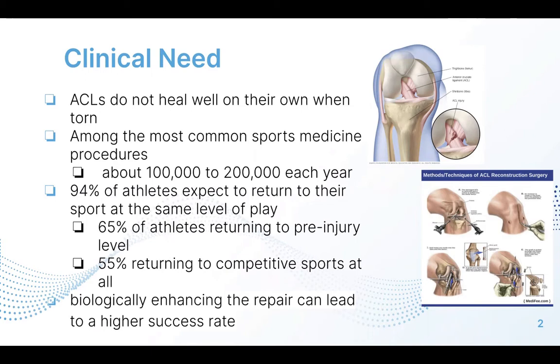The current solution to ACL tears is a total reconstruction with an autograft from either the hamstring or patella tendon. The procedure is done arthroscopically, and the damaged ACL is removed first. Drill holes are made in the tibia and femur to create future anchors for the new ACL, and the grafted ligament is then pulled through the holes and secured into place.